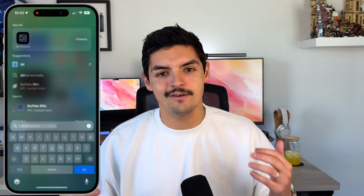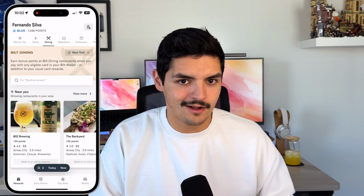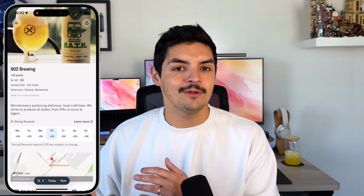So this is where the concept of stacking comes into play. For instance, you find a restaurant that has 15% cash back on the Seated app, you book that restaurant, you go to the restaurant, you pay for it with your Bilt card on the first of the month. Now you have 15% plus 11% because you get the 6x on dining and the 5x because it is a Bilt Dining restaurant. Now all of a sudden you get 26% back, or 26x on whatever you spend. So you spend $100, all of a sudden you get $26 to play with, which is kind of absurd when you really think about it.